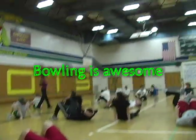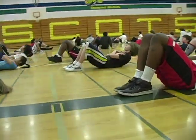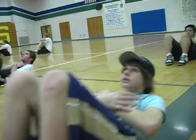places that you go: the bowling alley, Green Lake, putts, golf course, ice rink, everything's off campus. There's a $60 fee to help pay for all the places that we go.